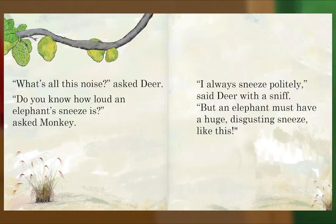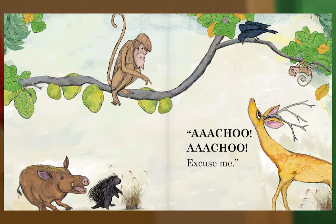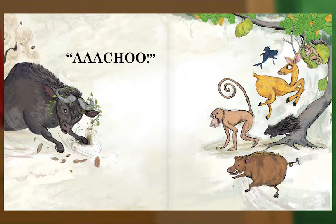What's all this noise? Asked Deer. Do you know how loud an elephant sneeze is? Asked Monkey. I always sneeze politely, said Deer with a sniff. But an elephant must have a huge, disgusting sneeze like this. Achoo! Achoo! Excuse me. Achoo!